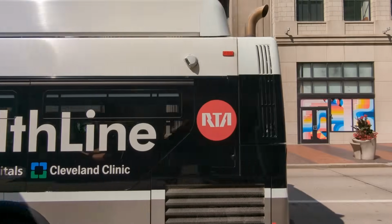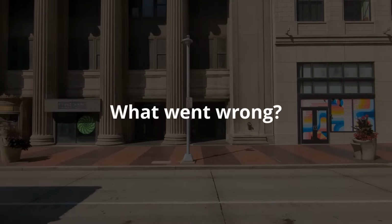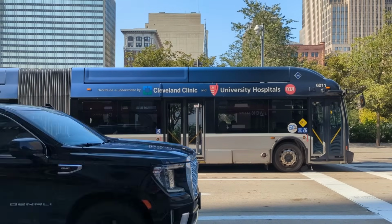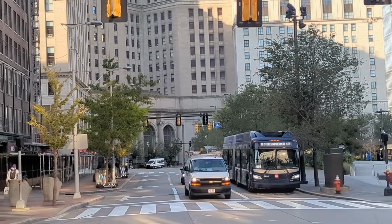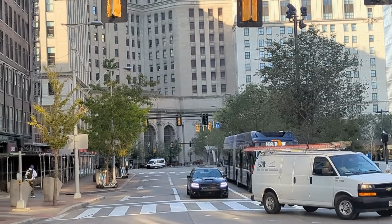So, you might be asking, what went wrong? Soon after the HealthLine opened in 2008, riders noticed the bus was 10 minutes slower than originally promised, mostly because it was stopping at red lights.